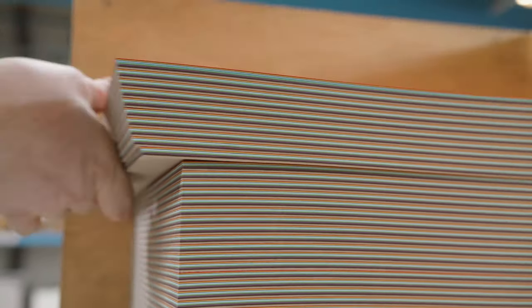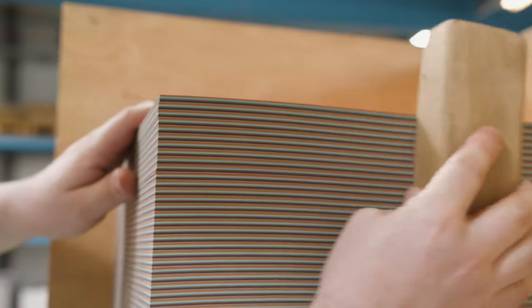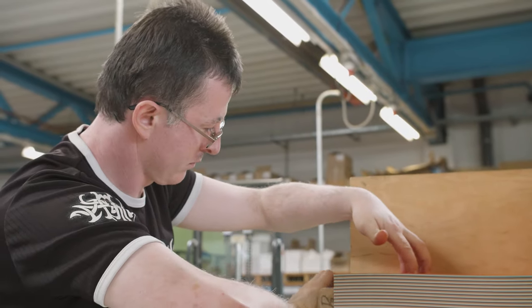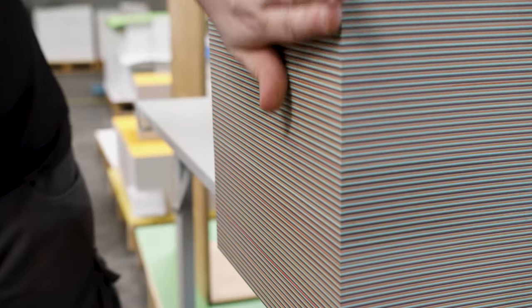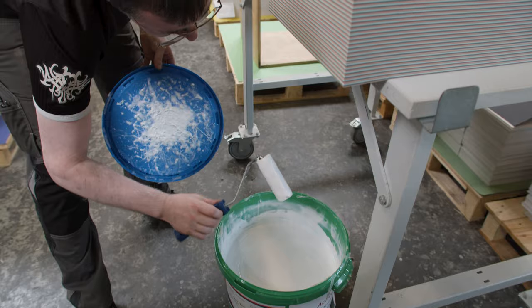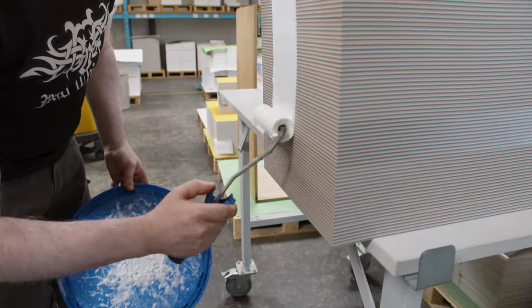Due to the delicacy of some papers, selected blocks are bound by hand. This includes, for example, our watercolor pads and our special editions, whose cover sheets are finished with a silver print and a 3D varnish.